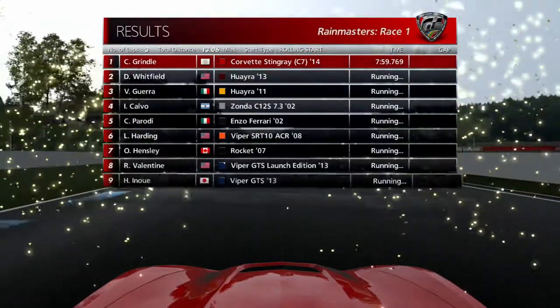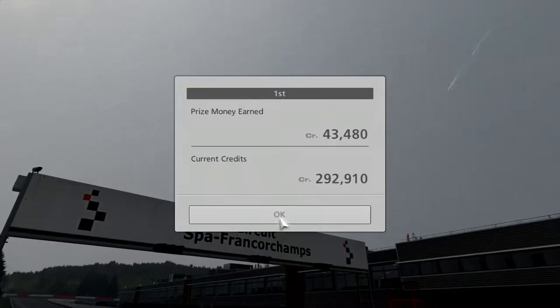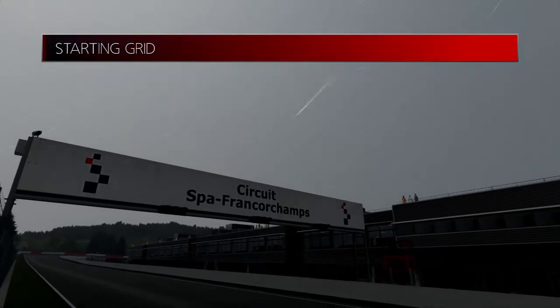That's very good, bearing in mind that was soaking wet weather. That was 100% surface water, which is a lot. A lot of water. And there we go, 43,000 credits. Very nice.